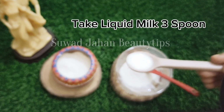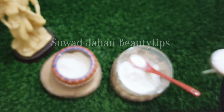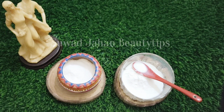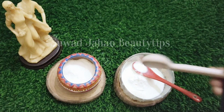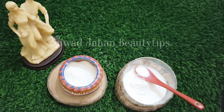Take liquid milk, 3 spoons. Using milk to cleanse the skin or as a face mask can help treat acne as well as reduce inflammation associated with pimples. To give you a rice flour face pack with milk, get glowing skin. Helps remove dead skin cells and stimulates new cell growth.